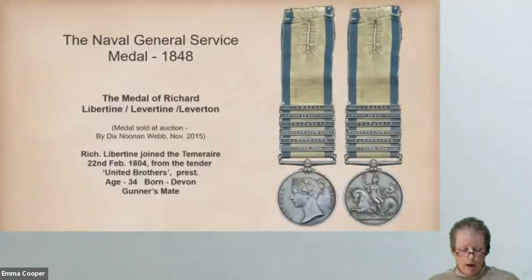Now, Archibald Anderson, landsman. Occasionally you find a wealth of records connected to one of the Temeraire men. Archibald Anderson is a good example of this. He appears in over 30 different documents. Not only do you have him in the muster books and pay books, but also in the allotment books, sending part of his wage back to his mother Mary in Greenock. He joined the Temeraire on the 3rd of December 1803, volunteer, number 48 on the books, and having arrived via the Salvador.